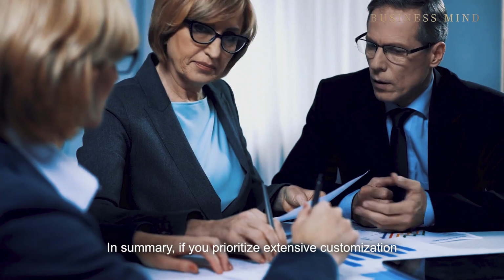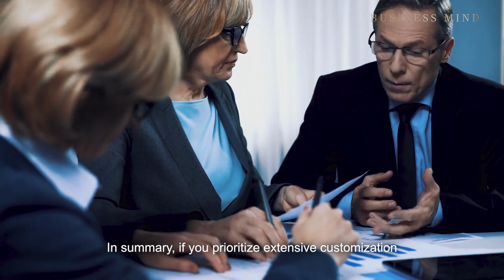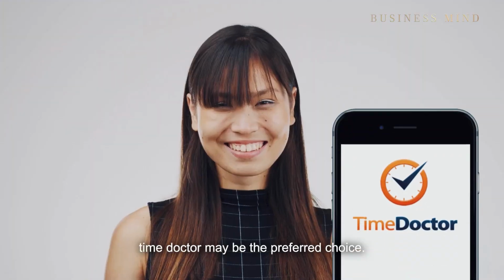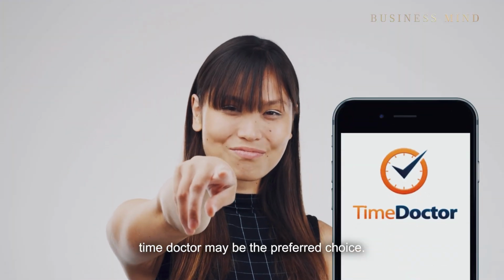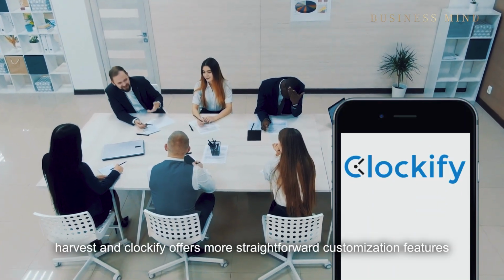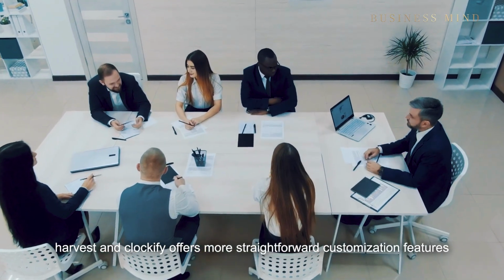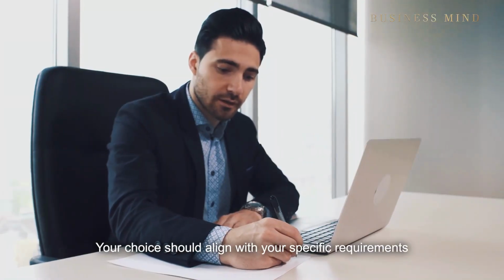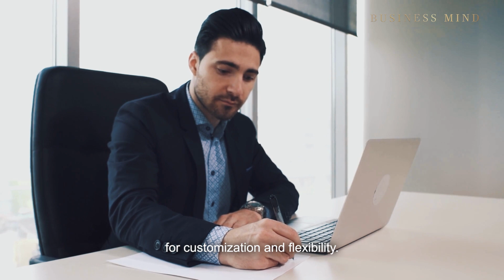In summary, if you prioritize extensive customization options, particularly in the areas of reporting and task management, Time Doctor may be the preferred choice. On the other hand, Toggle, Harvest, and Clockify offer more straightforward customization features that cater to the needs of a broader user base. Your choice should align with your specific requirements for customization and flexibility.